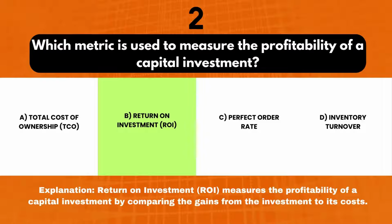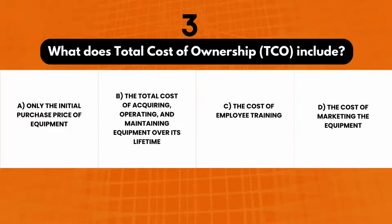Explanation: return on investment, ROI, measures the profitability of a capital investment by comparing the gains from the investment to its costs. 3. What does total cost of ownership, TCO, include? A. Only the initial purchase price of equipment. B. The total cost of acquiring, operating, and maintaining equipment over its lifetime. C. The cost of employee training. D. The cost of marketing the equipment.